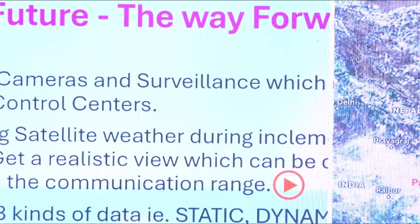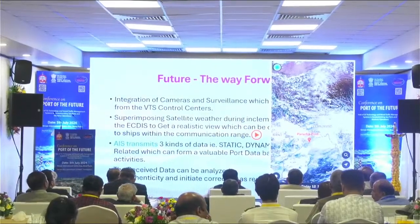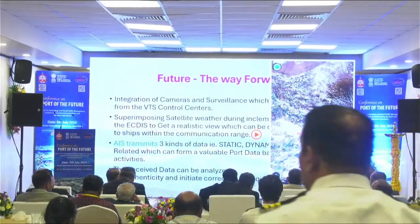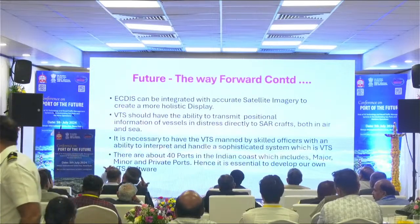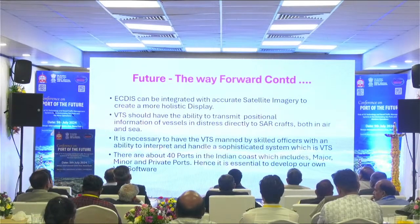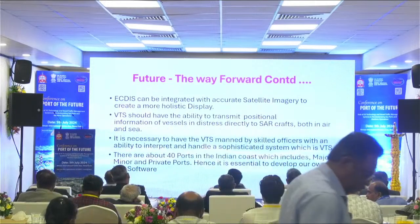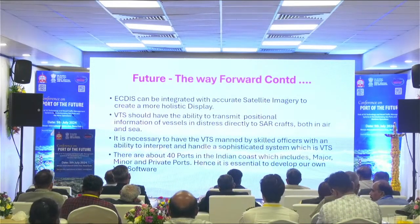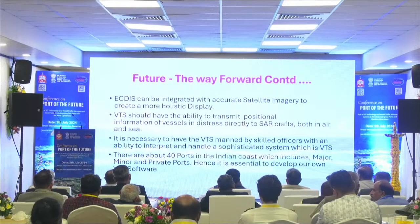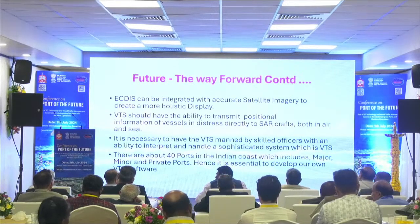We know the VTS data, we know our current position, our vessel position, and in a similar way, the weather can be seen and the vessel's effective actions can be taken. Next one. Sir, we expect that in the future VTS, the satellite imagery as well can be shared with the search and rescue crafts so that they can take timely actions and protection of assets.